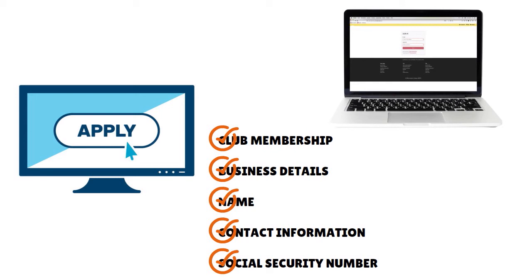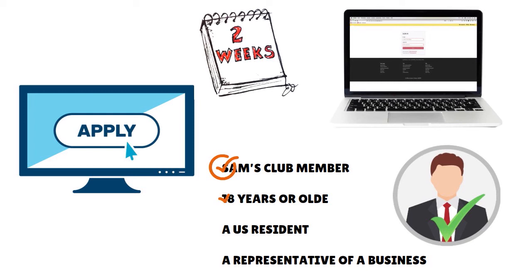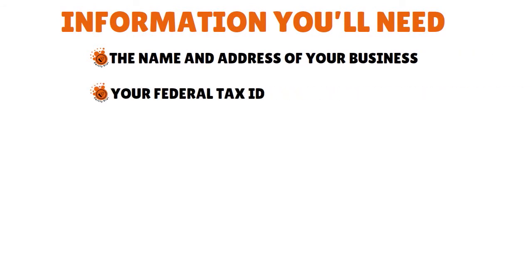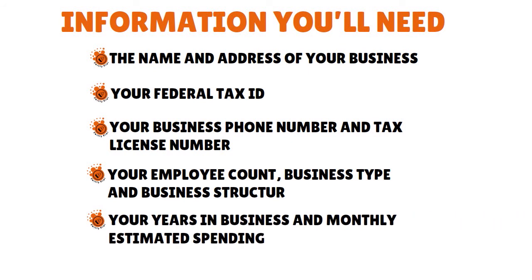It takes about 2 weeks for the team at Sam's Club Business MasterCard to process your information and approve you. After you are approved, you will typically receive your card within 7 to 10 business days. To apply for this card, you must be a Sam's Club member, 18 years or older, a U.S. resident, and a representative of a business. You will need the name and address of your business, your federal tax ID, your business phone number, a tax license number, your employee count, business type, and business structure, your years in business, and monthly estimated spending.